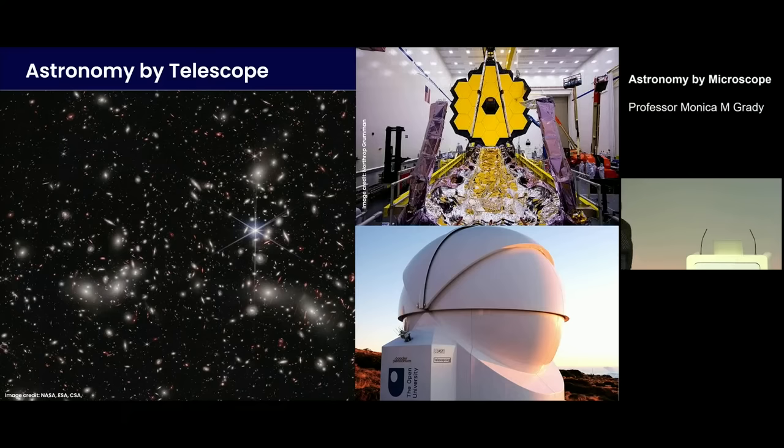Let's start off with Astronomy by Telescope, which is the usual thing. This on the top there, that's the James Webb Space Telescope. It's been sending down some absolutely fantastic images, just really, really wonderful. And this on the right here is an image as far back in time as we can go. And that image is about a billion light years across, or something like that. Well, it's huge, it's enormous. And each of those little bright spots in there is a galaxy with 100,000 million stars in it. And there's just lots and lots of them.